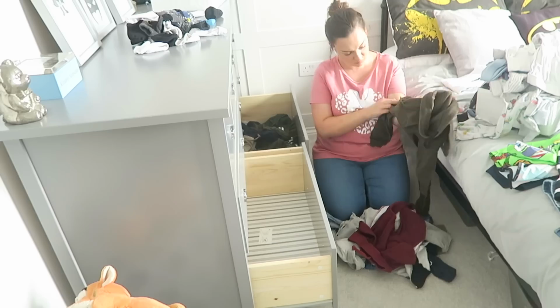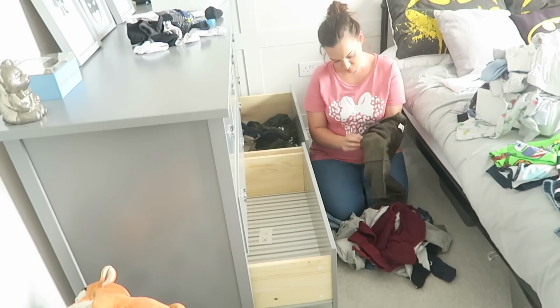I'm organising all of the drawers, and then I'll be popping them all back in once I have decluttered.